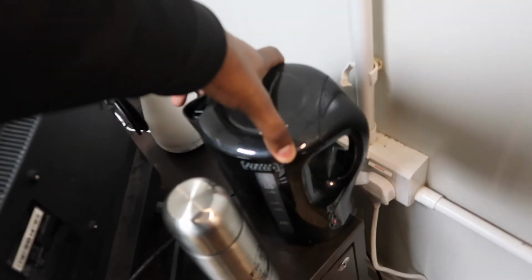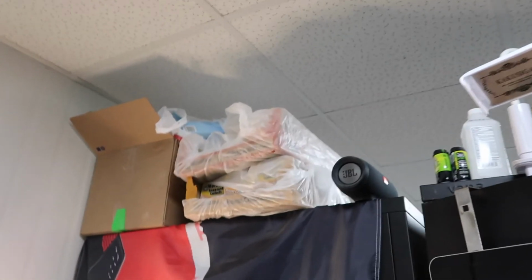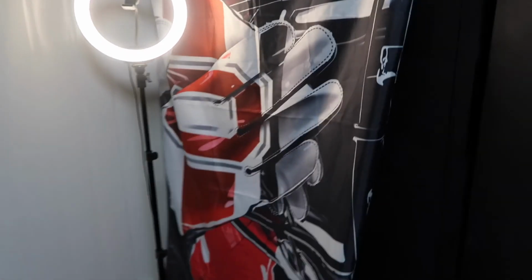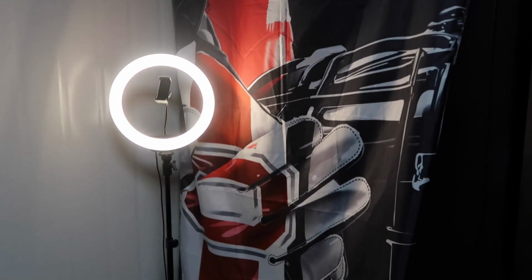Right over here, I got my little kettle that I use to heat up my tea, whenever I drink tea. I usually drink tea right before I go to sleep. But yeah. And then up there I got my ramen noodles and my snacks, just for whenever I don't go to the DFAC. And once again, my flag, my Ohio State flag, big Ohio State fan. And I use that as my backdrop for all my videos.